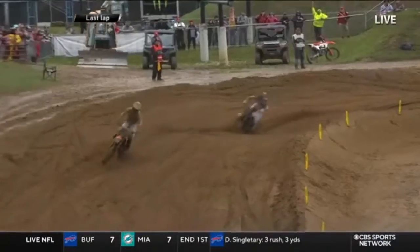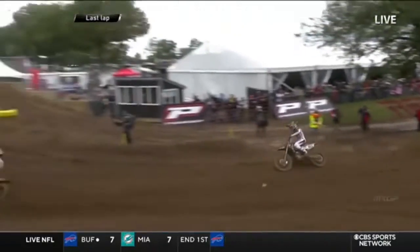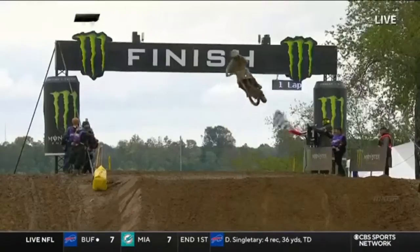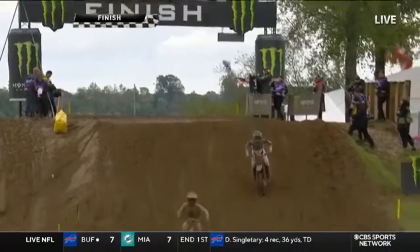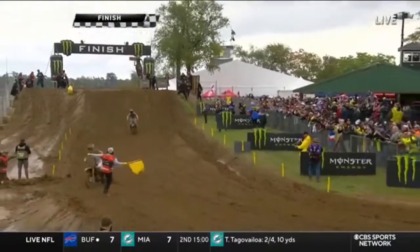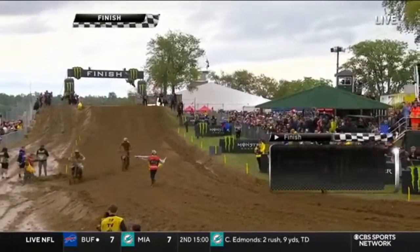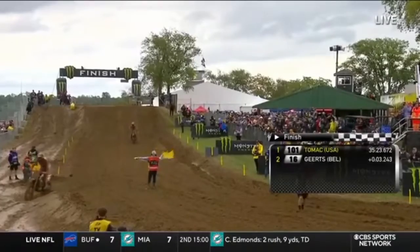He's been seconds and thirds. He's had his fair share of ups and downs, but Eli Tomac has been solid here in race 1, and the American will win race 1 here and take his first win in this event since his first appearance. Jago Geerts crosses the line second for Belgium. Maxime Renault is a long way down, about 48 seconds down actually, for third.